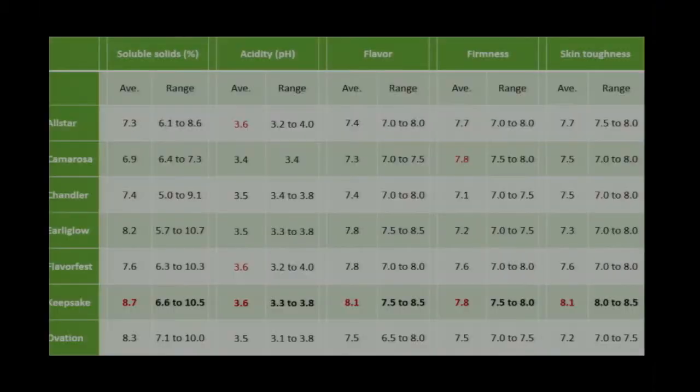And Keepsake also had really low storage rot. Now we also evaluate the fruit subjectively each spring. This is a different sort of statistics. This is just an average, and then the total range of what I saw over 10 years of collecting data.